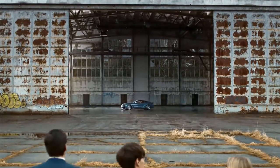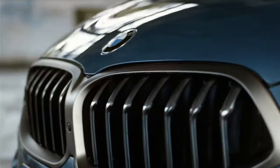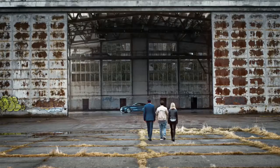So they called it a gentleman's race car. What's wrong with that? Well, gentle racer, it seems a bit of a contradiction. Guys, why don't we just have a look? The iconic 8 series.